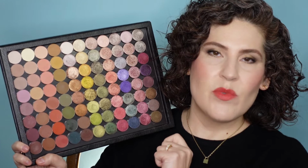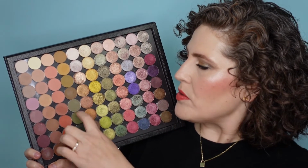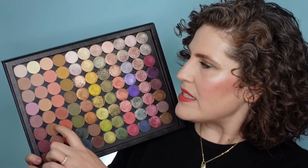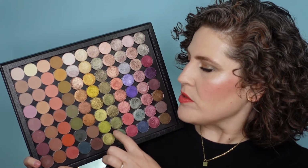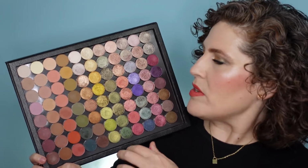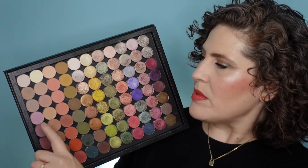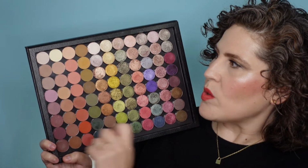The reason I have it set up the way that I do is if I wanted to do, say, an olive green look, I would use these neutrals here, maybe pull in some of this, and then go for this row, maybe these 2 rows here. If I wanted to do something that was maybe more purple toned, I'd use stuff here, maybe pull in some of this, and use maybe more of these cooler mattes.